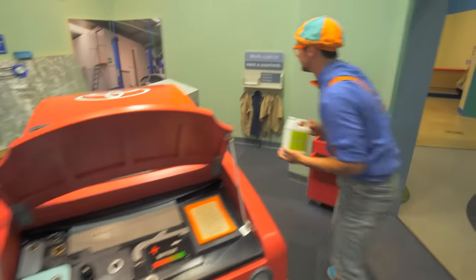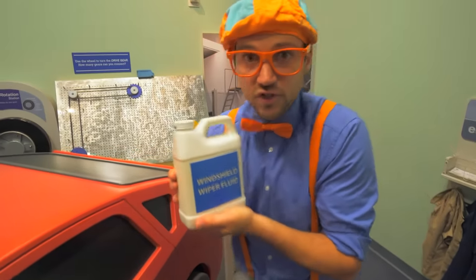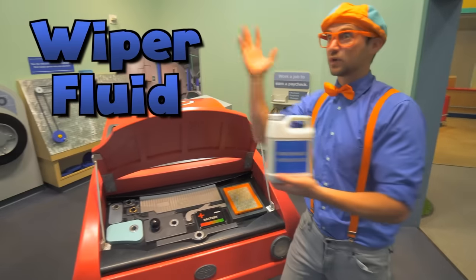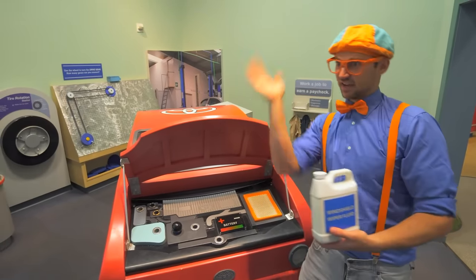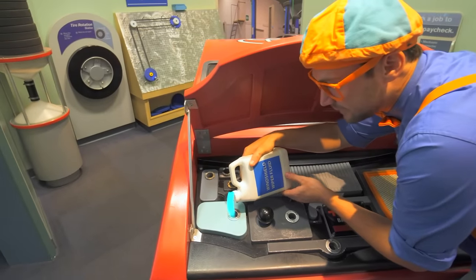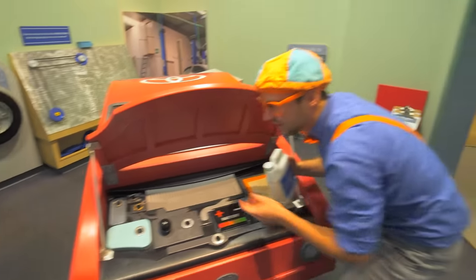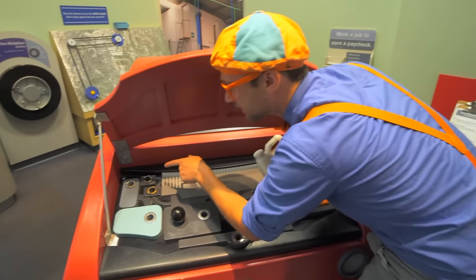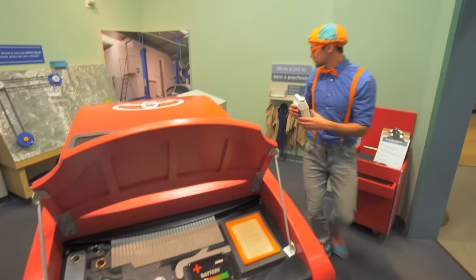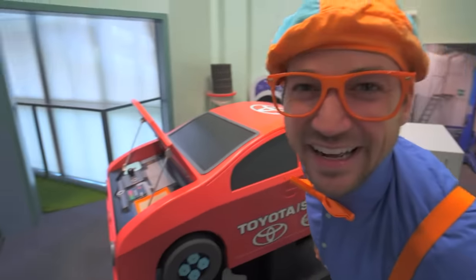Perfect. Okay. And then this is the windshield wiper fluid. And this is what sprays on your windshield and cleans off the windshield so you can see. Let's put it right there. Perfect. And the brake fluid looks good, and the power steering fluid looks good. Wow, this vehicle is running so efficiently. Good job.